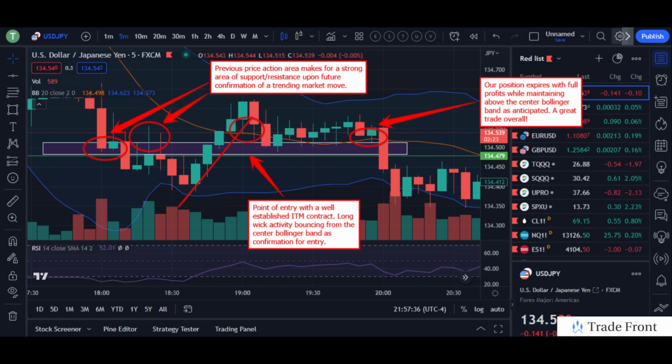The trend did hold well above our well-established in the money contract at the lower end of that price action zone, making for a very suitable support area for our trade overall. Throughout the hour, we see a stagnated trend overall, long wick activity to the upside and the downside, a non-factor here, a non-trend occurrence here, formulating a squeeze, which makes no difference to us. We just need to maintain above our well-established strike into expiration.